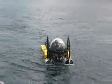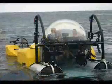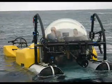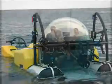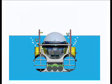SEAmagine's innovative flotation system allows the submersible to float high above the waterline. The submersible is driven on surface from the docking station to the dive site. Once on location, the flotation bladders are deflated, causing the craft to gently descend. The submersible remains slightly positively buoyant once the bladders are fully deflated.